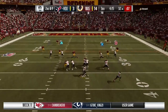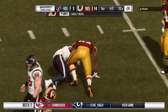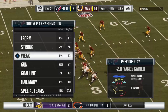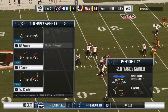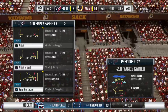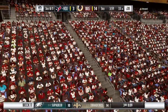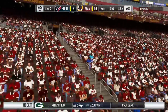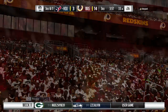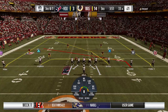Here's Watson now on second down. And he's going to go down here for a sack. They push him back to the 34. Preston Smith in there to drop him for his 5th sack of the year. Gonna need something special here on 3rd and long after that sack. What does Watson have in his arsenal?